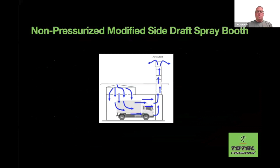All right. The next one, you don't see it a whole lot, but it's my nemesis of all spray booths, because people market this and try to basically tell end users that this is as good as a downdraft booth, and it's simply not. This is what you call a modified side draft or modified downdraft booth. In this case, it's the non-pressurized version. We'll come to the next slides and there'll be a pressurized version. But can anybody from looking at this diagram tell me why this would not be a great choice for a spray booth?